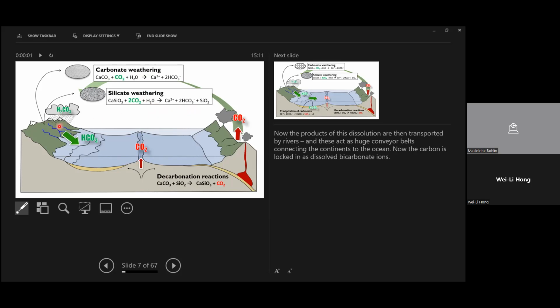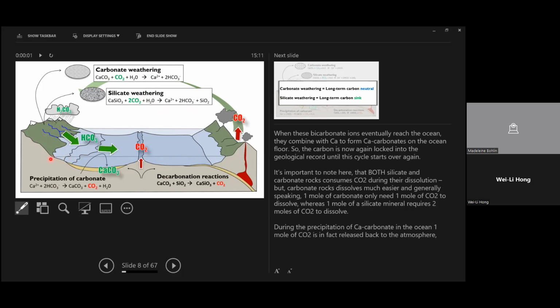And all of these solutes are transported by rivers, and rivers create these huge conveyor belts that connect the continents to the ocean. This is why we study rivers, because it really gives us an integrated view of everything that's happening on the continent. Once in the ocean, this bicarbonate will recombine with calcium to form calcium carbonate.